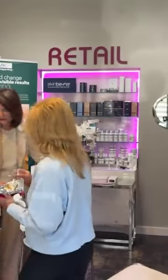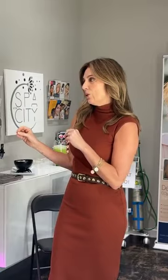Okay, raise your hand if you've ever been told that you can't wear yellow. Okay, that is a myth. Everyone in this room can wear yellow, a shade of yellow. Maybe it's a light lemon, icy cool yellow, or maybe it's a warm, buttery yellow, or maybe it's a spicy goldenrod.